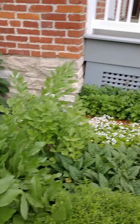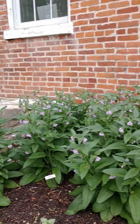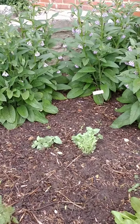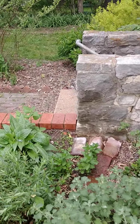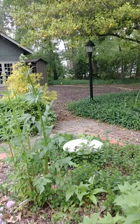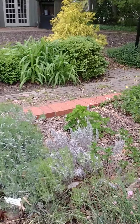Pulmonaria, horehound, lovage, the Bible leaf plant, costmary, and look at our beautiful comfrey. A great plant for the garden. Also planted some lemon catnip, southernwood, horehound. We're going to have some really nice echinacea this year. This angelica is going to bloom. Look at our pretty little chives. These guys are going to bloom.